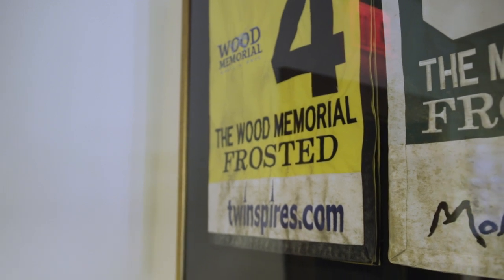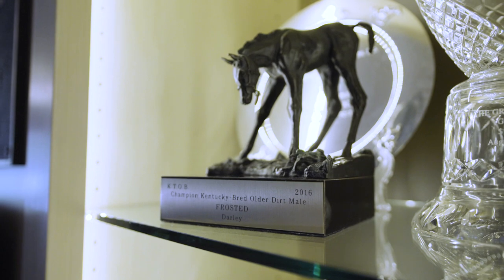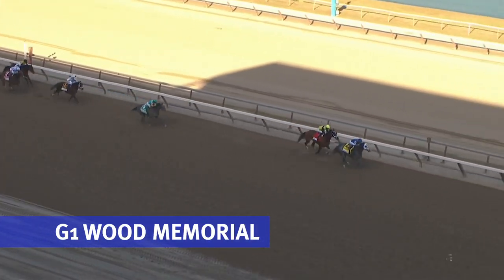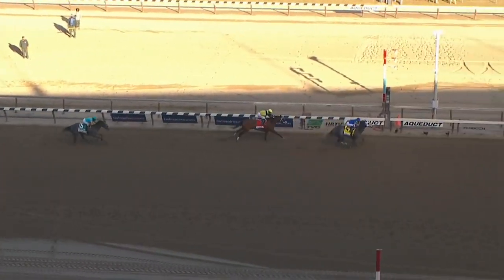His achievements on the track checked all the boxes, as they say. He was a graded stakes placed 2-year-old in the Remsen. He carried that form right into his 3-year-old year, winning the Wood Memorial and competing in both the Kentucky Derby and the Belmont. He was a horse that then immediately went to Saratoga. He was second in the Jim Dandy and was famously the horse that went with American Pharoah in the Travers when Keen Ice ultimately picked up the pieces and won the race.